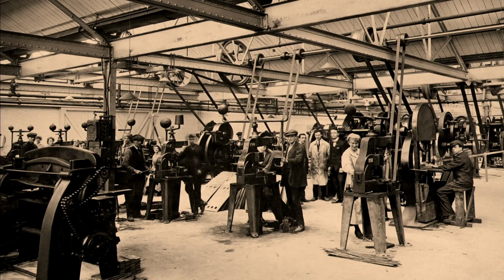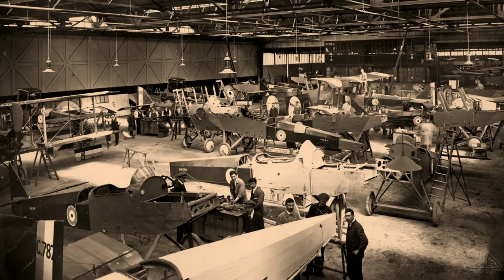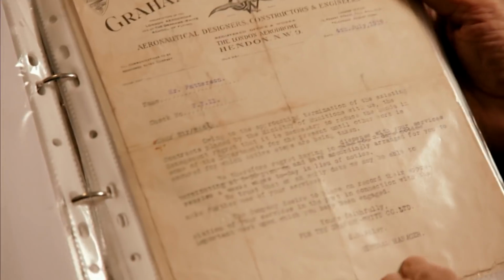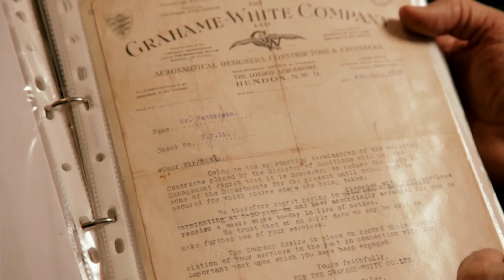What did your father think of Claude Graham White as an employer? I think he respected him. And what he respected most was that he wanted perfection. My father was like that, and he learnt that from Graham White, I'm sure of that. In the light of what I'd just been told, I was saddened to read the letter he then showed me, in which Pattinson Sr. was clearly being laid off.